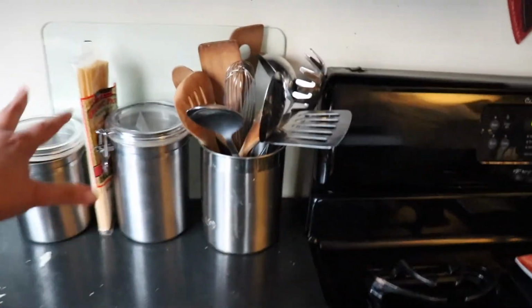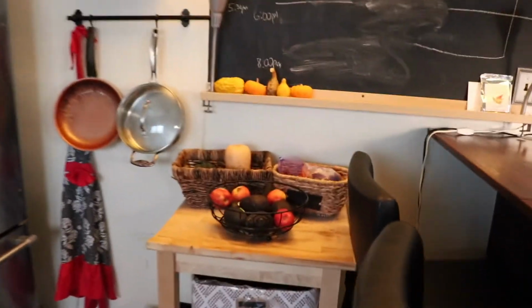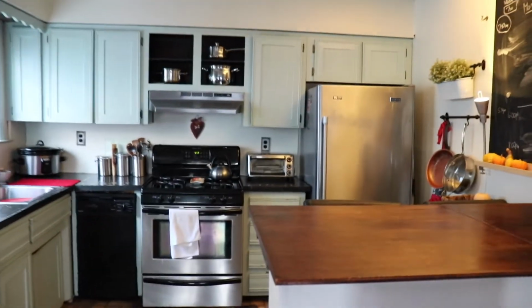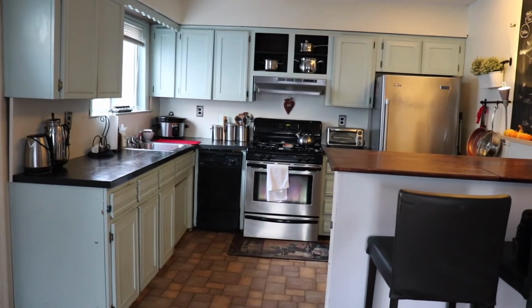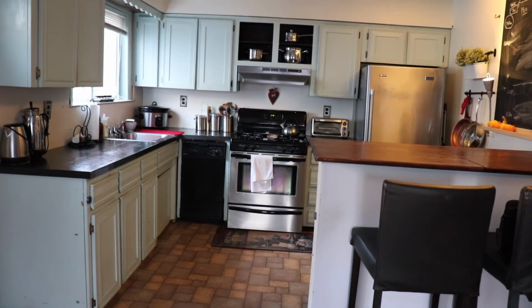Things that we use daily I want to keep here. Pots are gonna have to be okay for right now. All of our veggies and fruits I'm gonna put here, and this space is still gonna remain clear for space. So this is my kitchen now, marching into 2021.